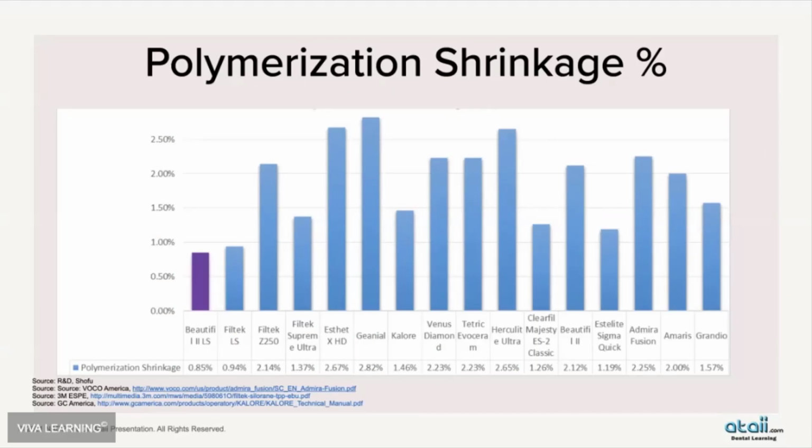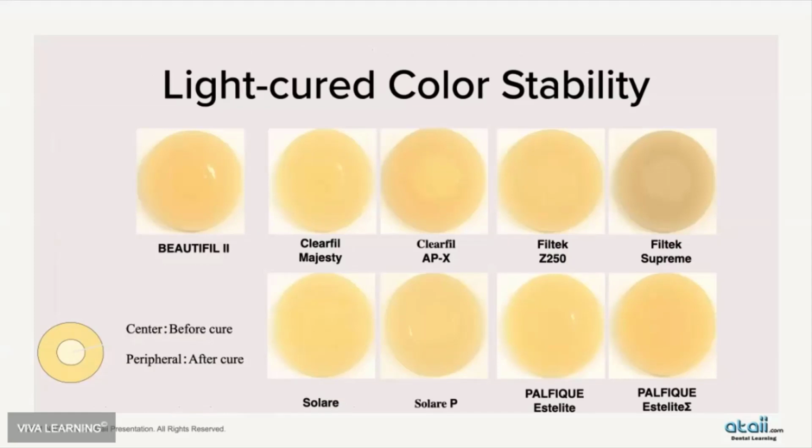So again, you want the lowest shrinkage. In the market right now, I try to put them, named, from Filtech, different brands of it, all the way to ionomers. A lot of these different materials, including the Herculite, have some shrinkage that's not so ideal. I want the least amount of shrinkage, and that's what ionomers do. They have polymerization shrinkage that's very, very low and limited. Most importantly, the color stability.